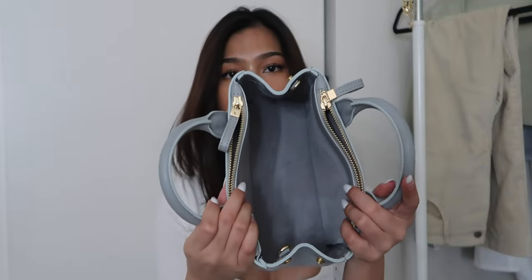Right here, you can put your phone, your money, whatever. And then the inside just looks like that. And all their bags are made out of premium Italian leather, which is really nice if you ask me.